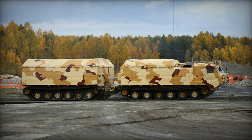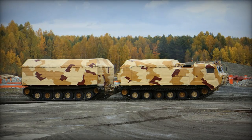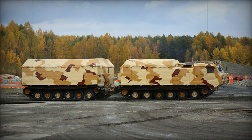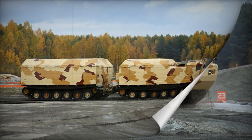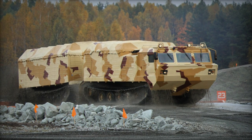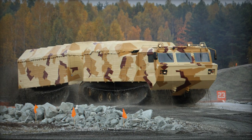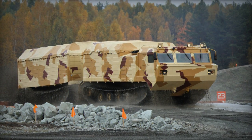There is no defensive armament, as the DT-30 is essentially a logistics support vehicle, though personal weapons can be carried by the crew. The distinct design of the hull also provides some light protection against hidden mines and IEDs. Slovakia is the only other known operator of the DT-30 series, and this is strictly through their fire and rescue corps.